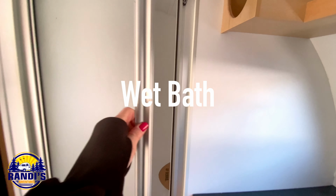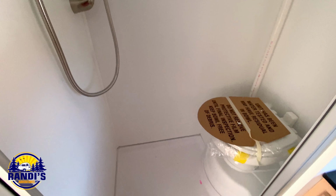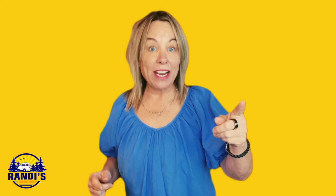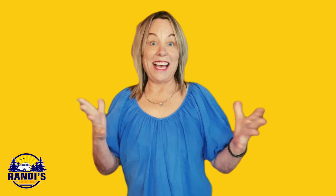All 4 of these teardrop campers have a wet bath, which means the toilet and the shower are all in one space. In this video, I'm sharing a quick overview of these 4 teardrop campers so that you can compare them. But you're probably going to want to see a full walkthrough of them, or at least your favorite one. So at the end of this video, I'll share the full walkthrough videos with you so you can watch your favorite one.